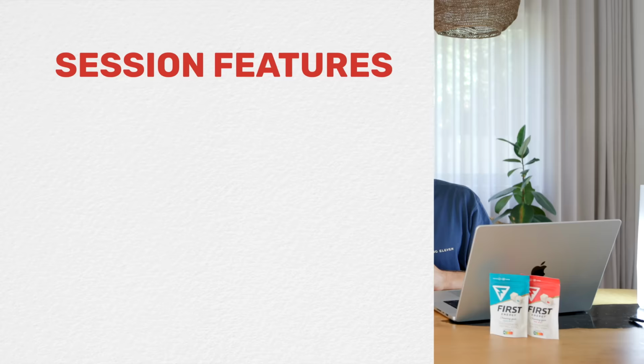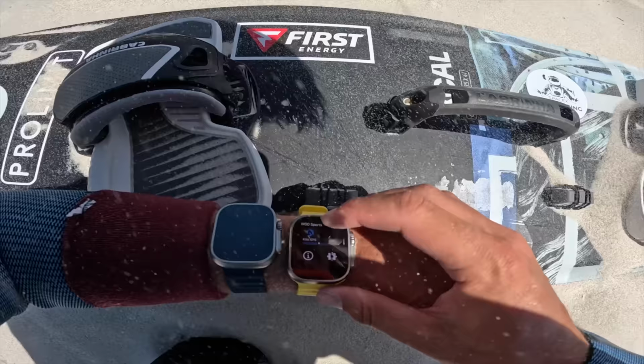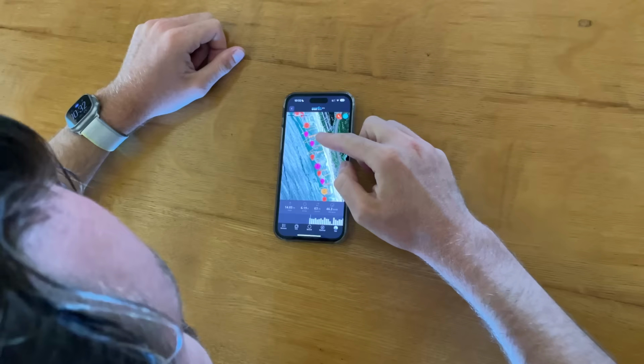So session features is everything that we can track while we're kitesurfing. Some features that are important to us are live feedback on the water so we can see how we're doing, ease of starting and stopping a session, jump analysis so we can train and perform better next time, and GPS tracking so we can see where we went and how far we kited.